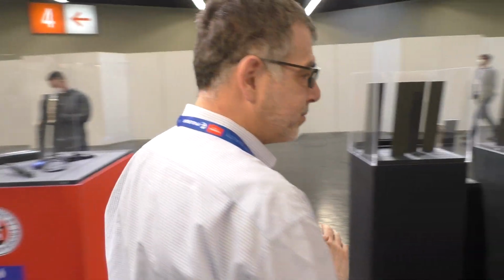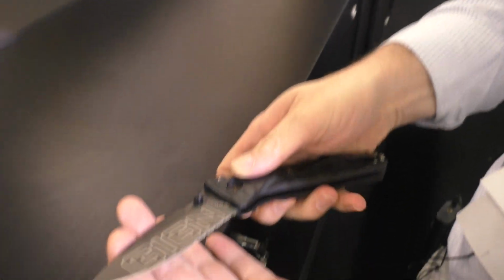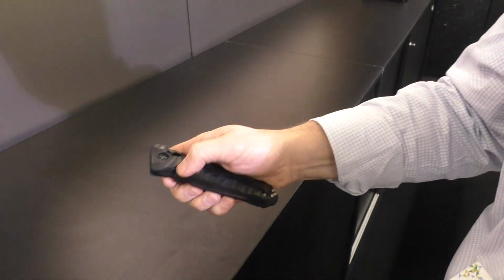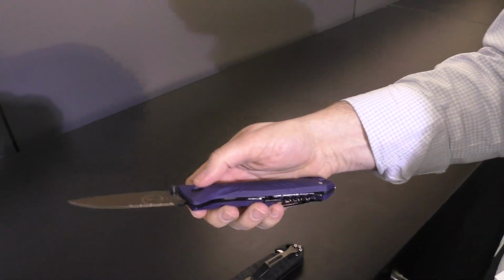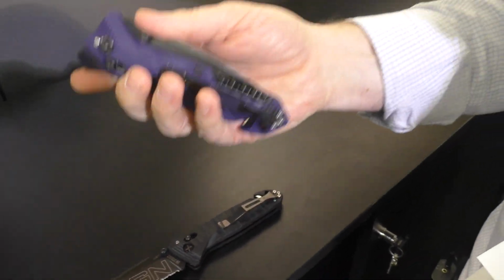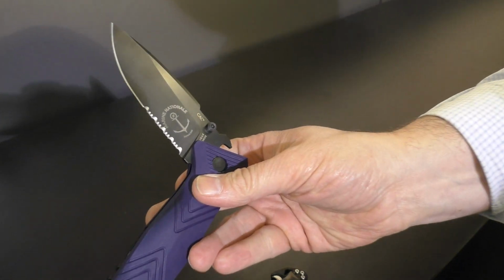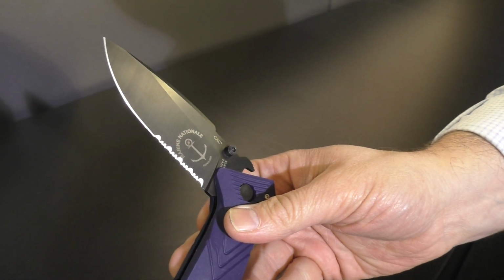We have two new versions here on the show. One for the GIJN, Special Forces in France, so the same mechanical product, and one for the French Navy, which is also based on the same mechanics, but with a different logo.